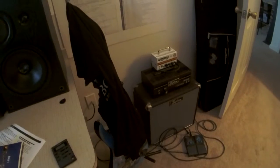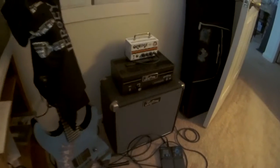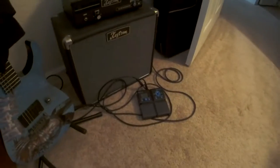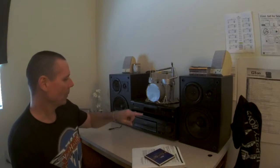And this is one of the practice areas right here. You can see the LTD heavy metal right here, and the custom 1x12, custom 5H, and then the orange up on top, and then the zoom pedal on the floor. This is definitely one of the areas that I practice at now, and so I kind of wanted to have a stereo in this room. So I shit you not, I started cleaning this stuff off, and I was like, wow, everything works, and it sounds really nice.